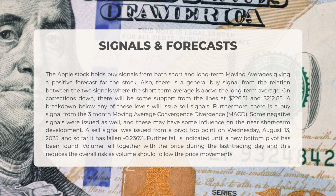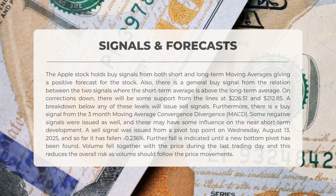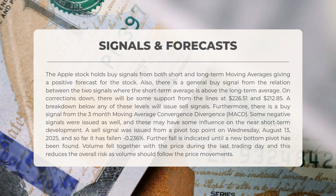In the event of downward corrections, support is expected at levels of $226.51 and $212.85. A breakdown below either of these levels would trigger sell signals. Furthermore, a buy signal has emerged from the 3-month moving average convergence divergence, or MACD. However, some negative signals have also been noted, which may impact the near-term development.